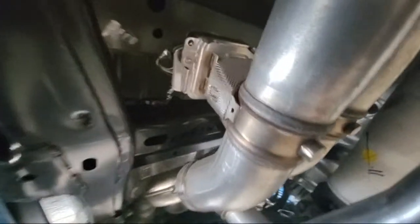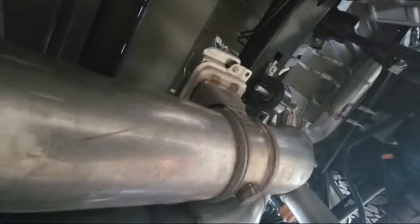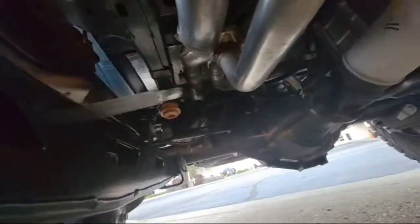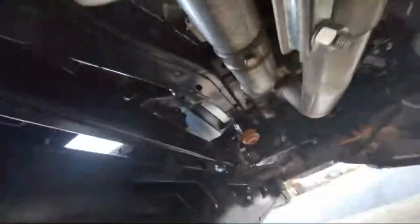And both of these have what looks like some kind of diverter valve built into this, so you can open it wide open. Let's go around and look at it from the back. The frame looks so much bigger, I don't know why.